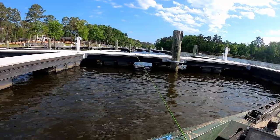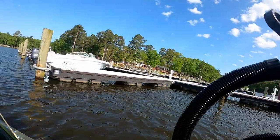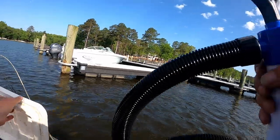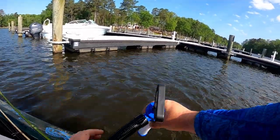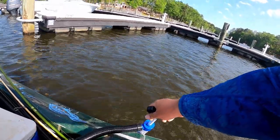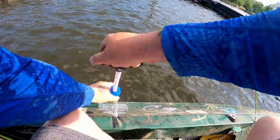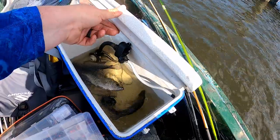Gotta get the boat turned around. So the guys at Better Boat actually sent me this bilge pump, and what I want to use it for is to fill my live well up. So we're gonna stick it right there. Just gonna pump it like this. Definitely working. There we go. Didn't take long at all.